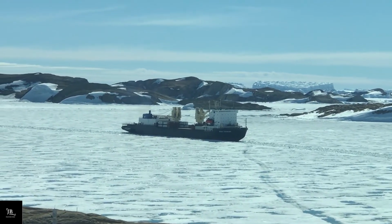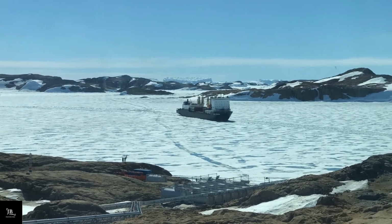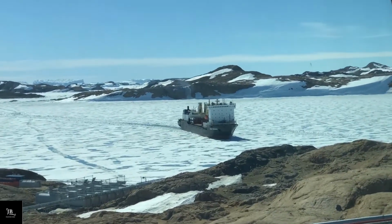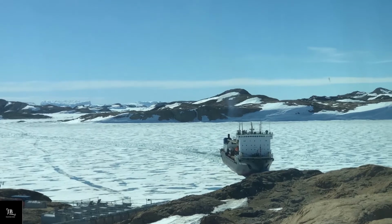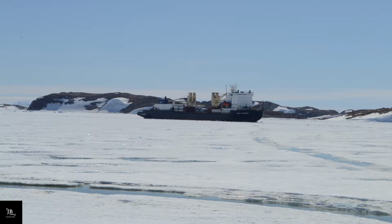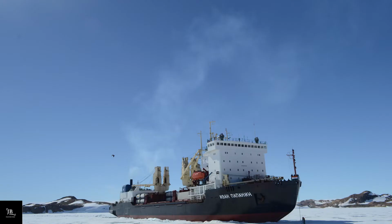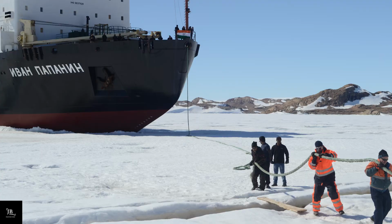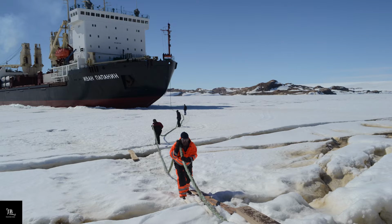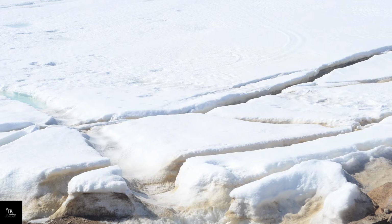So now you can take a look at the time lapse of how the ship enters Quilty Bay, and the ship usually never comes closer to the mountains because they don't want to collide with the rocks there. So they stay at a distance of say 100 to 150 meters, and these are pictures of the ship itself, and you can see people bringing out the ropes to tie the ship. All this is done by our expedition members, as this is manual work. You can see now there are too many crevasses also.